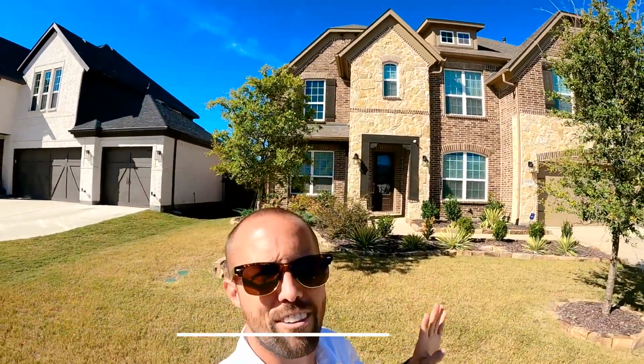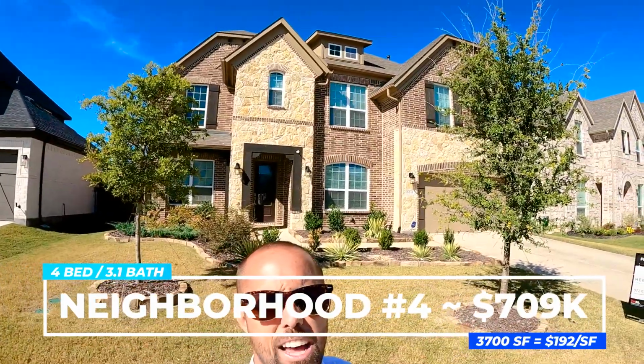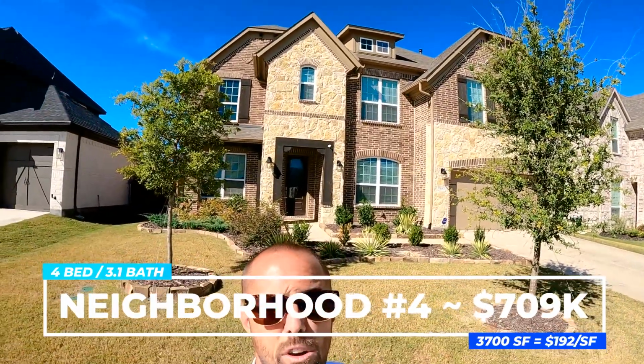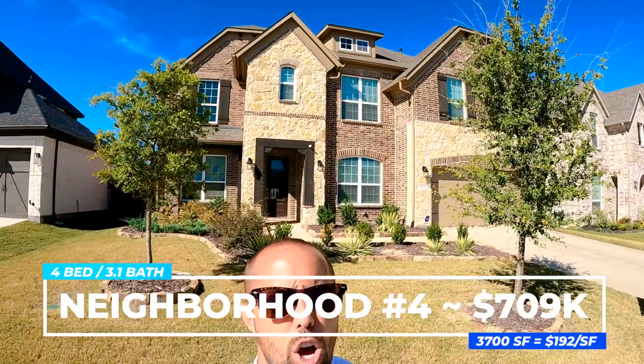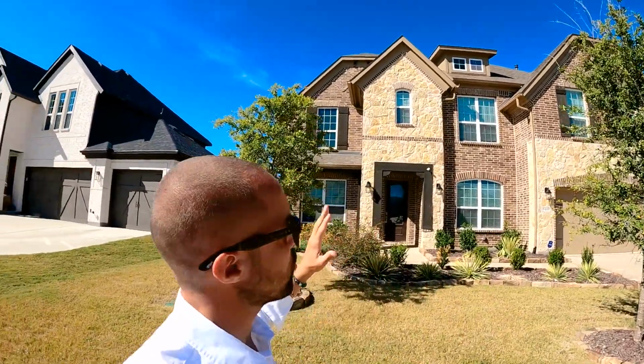All right, welcome to the fourth neighborhood. So this home that we're going to feature right here is going for $709,000, 4 beds, 3.5 baths on 3,700 square feet, which is going to put you at $192 a square foot. You do have the 2-car garage, as you can see right there through the tree. And this home was built in 2019 on 0.17 of an acre right here.